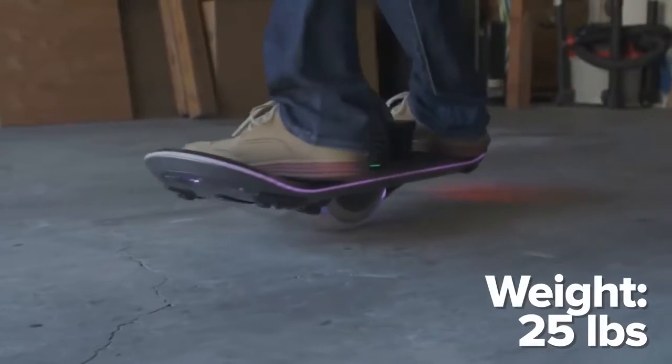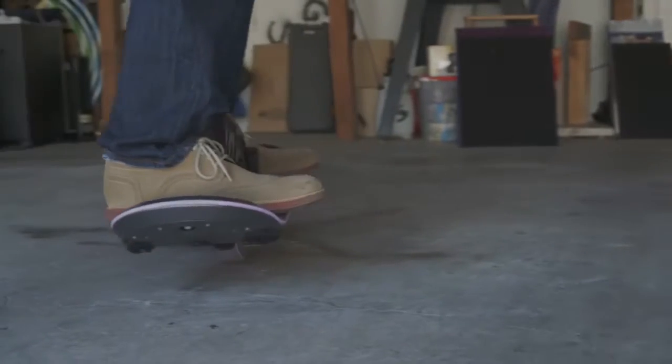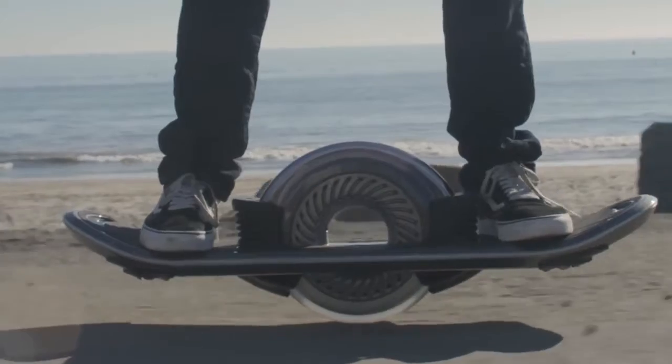The 24-pound hoverboard is equipped with a 5,000-volt motor placed in the center of the wheel. It guarantees a top speed of 16 miles per hour and a range of 12 miles.